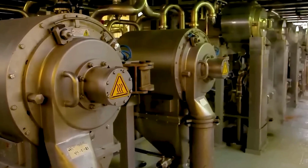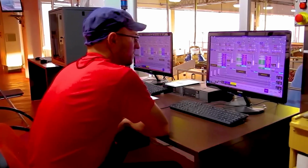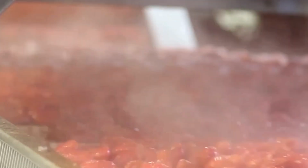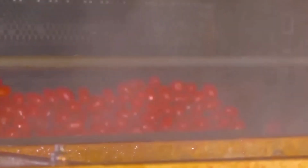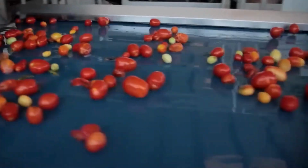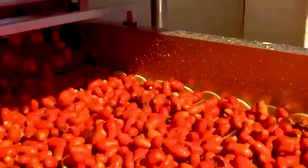Now take a look at those massive boilers. That's the power hub. These tomatoes are about to get a hot bath, with the temperature dialed in just right. This steaming process is crucial for killing any lingering harmful bacteria on the tomatoes. Once that's done, the tomatoes are cleaned and peeled, marking the first step of the process.